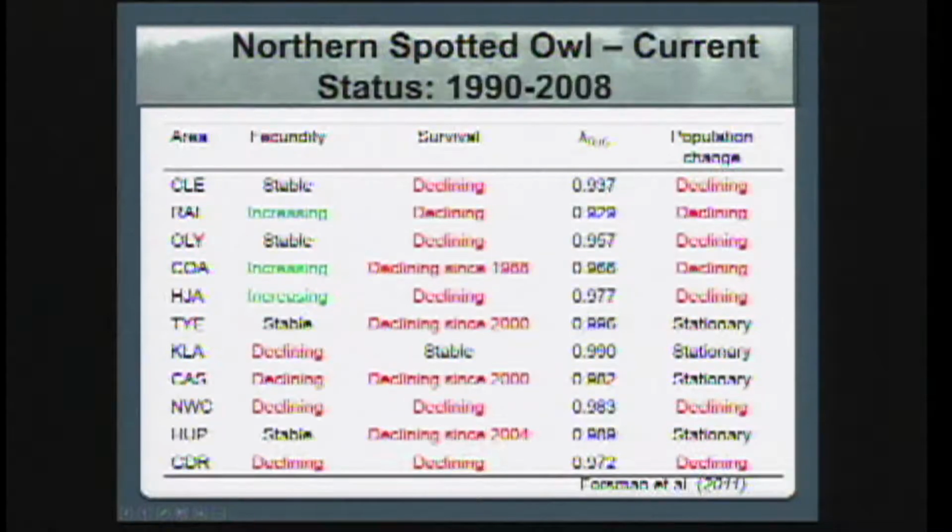And so the results from the most recent 2014 analysis are not yet available. And I know everybody really wants to know what they are, but I don't have them. So we are going to review the results from the 2009 analysis, which was published in the Forsman et al. 2011 publication. And so this table provides a summary of the results for the trends in the demographic rates for the 11 study areas.